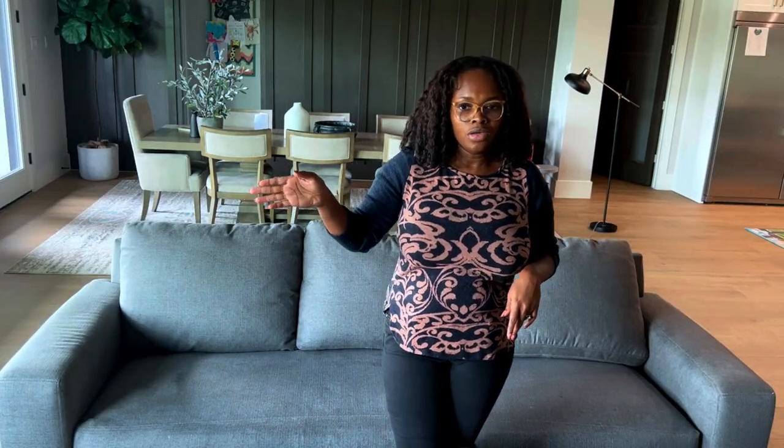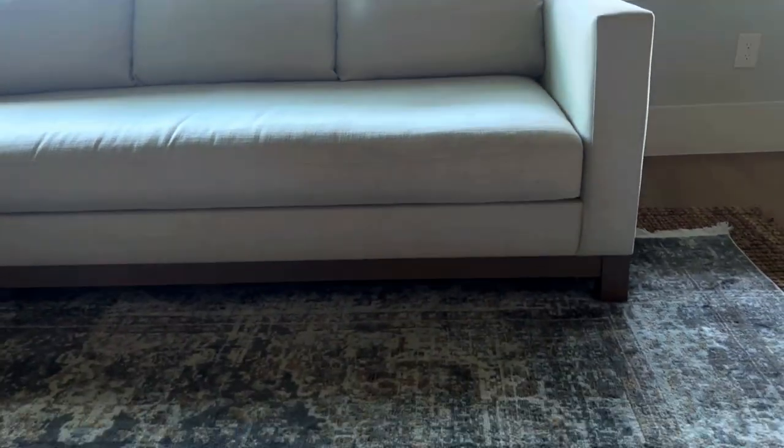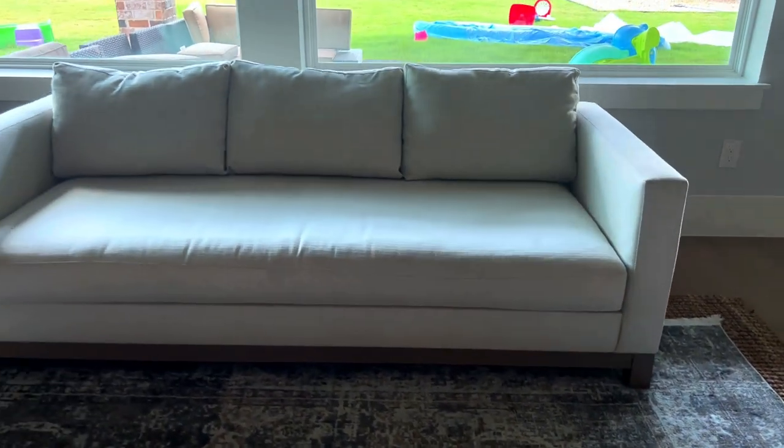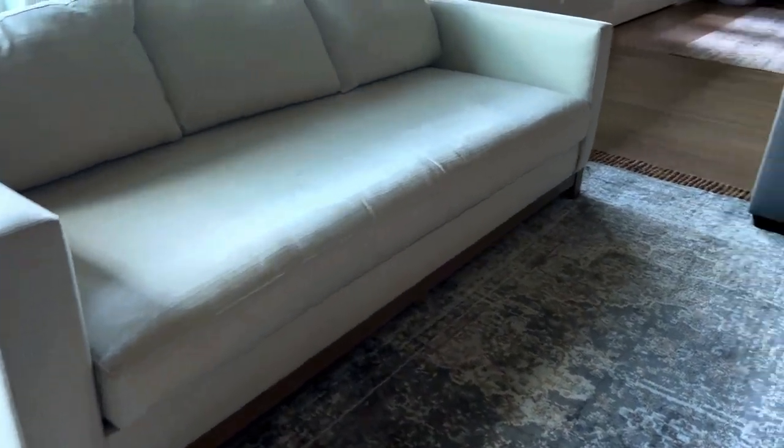And then on the Jake sofa, which is our lighter colored one with the wood base on the bottom, it did come with a stain and a tear on the back, but they were really great about that and they immediately ordered a new one. So that new one, the replacement, should be here any day now, and hopefully it's handled with care to where we don't need to order a new one again. But just wanted to give you that quick update on the sofas.